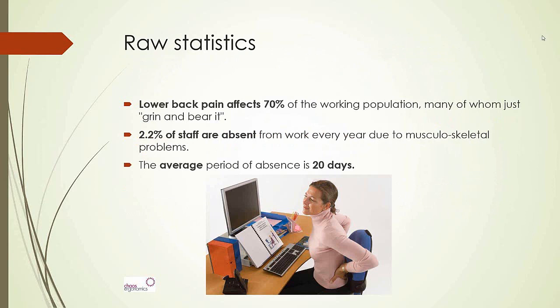Okay, now then, on the raw data, low back pain affects 70%. 90% of us agreed that we did suffer from aches, pains and twinges. Lower back pain affects 70% of the working population. Grin and bear it. 2% of staff are absent due to back pain, and the average period is 20 days. It's huge. With a program of office ergonomics, we can reduce that quite dramatically and quite easily.